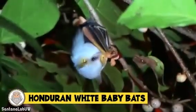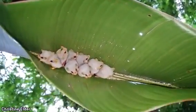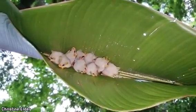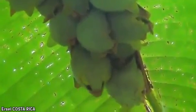Number 10. Honduran white baby bats. Tiny white bats? They look like little puffy marshmallows. I always thought bats were black, but it seems that in Honduras, Nicaragua, Costa Rica, and Panama, there are little white bats that live in tents. The tents are actually big heliconia leaves, and the little bats cluster underneath them like they're all in a tent.